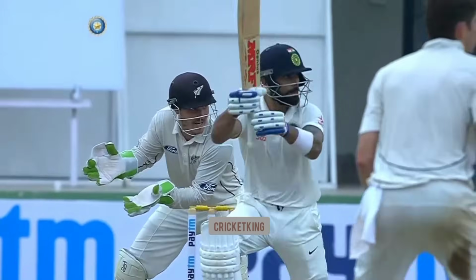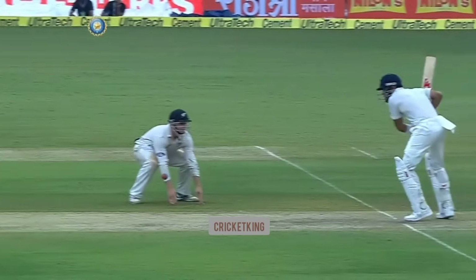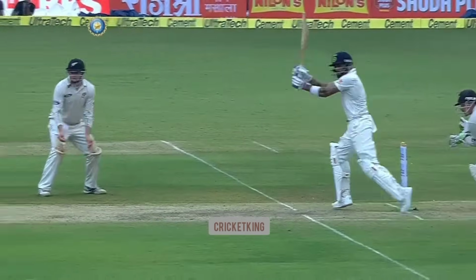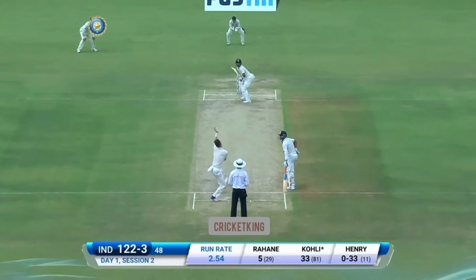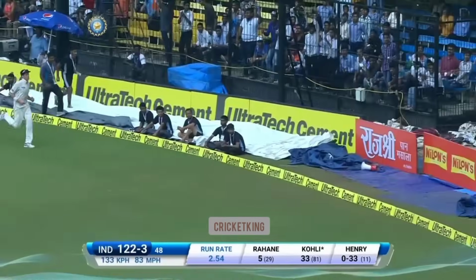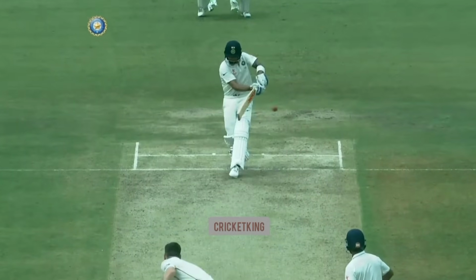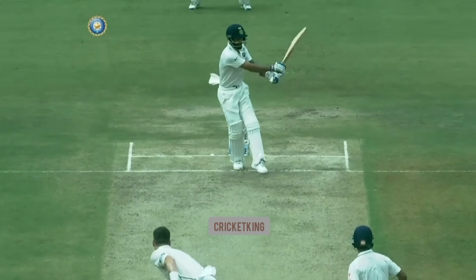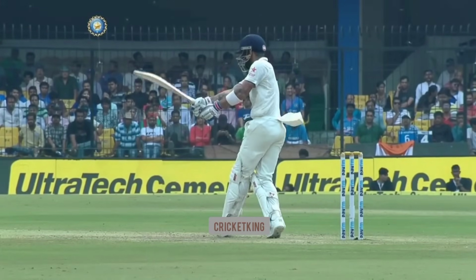Yes, it's a flick. He's played it from outside the off stump. He's allowed the ball to turn. He's gone back and then he's flicked it past that fielder at mid-wicket. Oh, flick, a swat with disdain. Look at that. Just dismissed it from his presence. Rolled his wrist to make sure that the ball was hit along the ground.